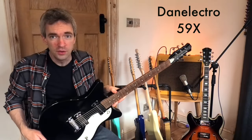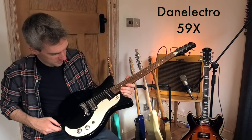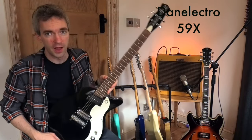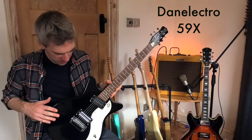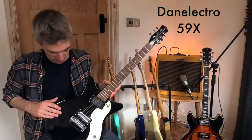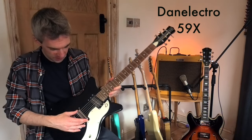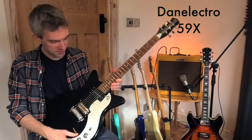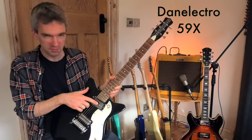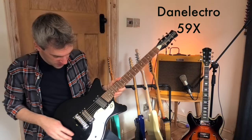Another one that I don't use very often, and probably I should. It's a lot of fun. The Danelectro 59X. It's made of, what do they call it? Masonite? MDF basically. Semi-hollow. With a lipstick tube humbucker that you can coil tap, and a sort of soap bar P90 style pickup there in the neck position.